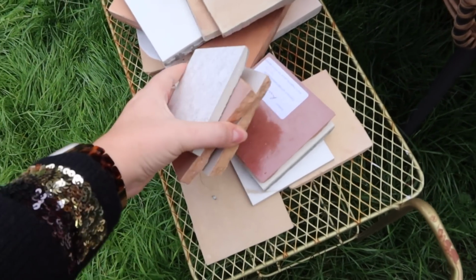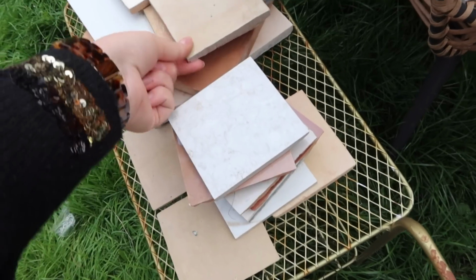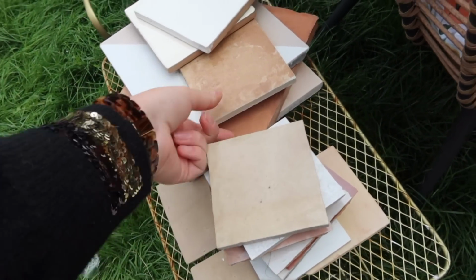Oh, I also need to show you, before this all kicks off today, the small stack of samples that we actually kept. The amount of tile samples I've gone through trying to choose this floor, honestly, truly wild. Just a small selection of tiles that we've gone through and decided aren't quite right. There were a couple of close calls in there, but nothing that was quite right.